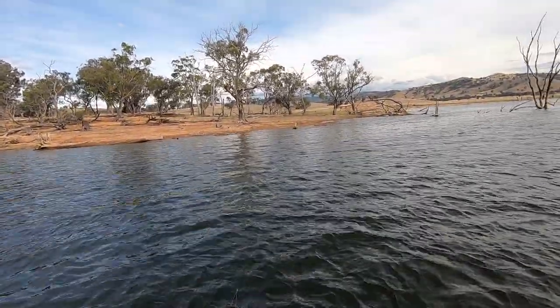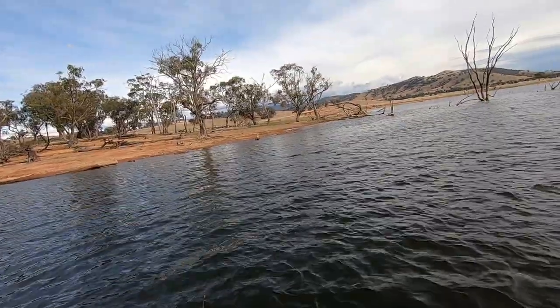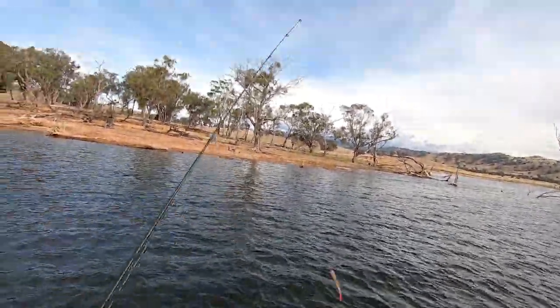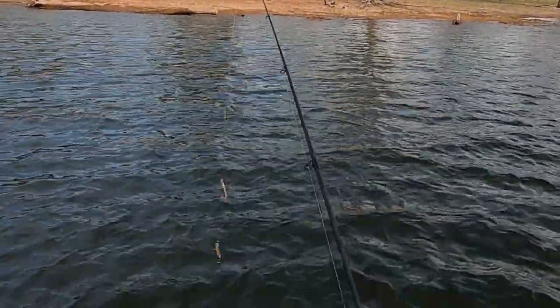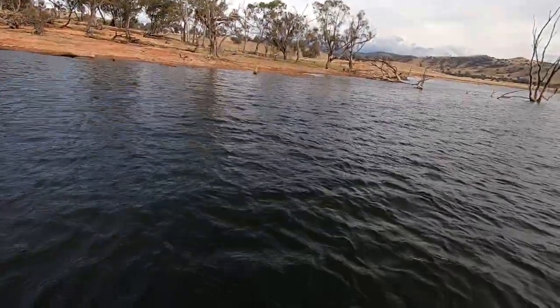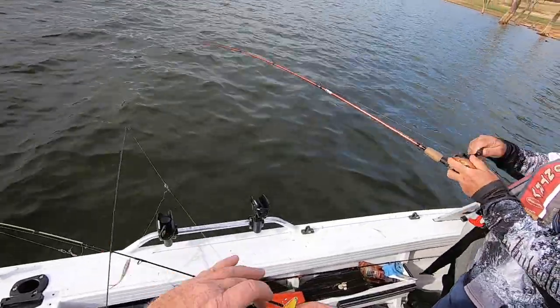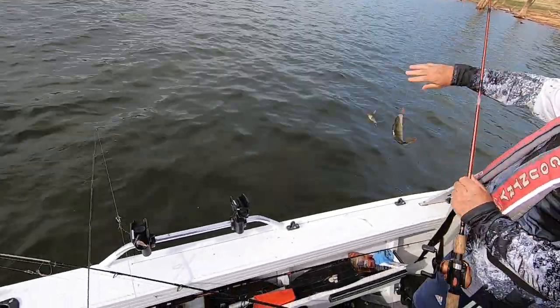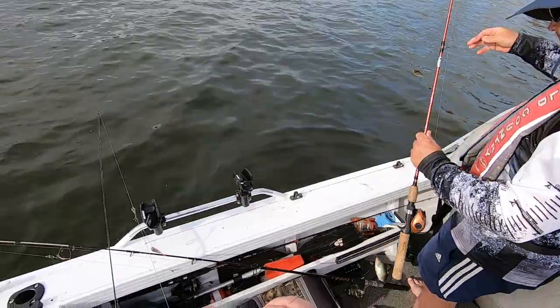Alternatively, you can have a dedicated rod for this, but the same setup works for both. Blade's on and ready to drop it into them. Initially, I'll just drop over the side. Later on we might have to cast a bit and change colour. I've got a feeling that. Look at them. Yeah. That red and yellow ain't doing it.